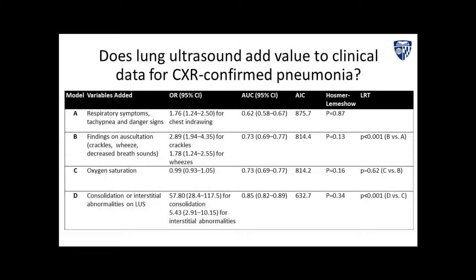We also then looked at oxygen saturation. Did oxygen saturation add any information beyond what we saw in B or A? For our particular scenario, we didn't see that it added any information, but it is very possible that because we were already working in an ED where kids were coming in quite sick, and we knew they had a suspected pneumonia, the additional information of oxygen saturation wasn't adding much more than either auscultation or respiratory symptoms.